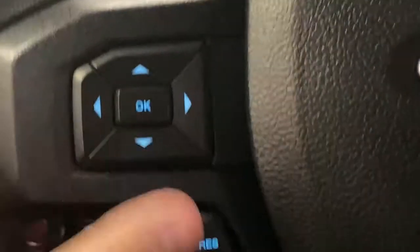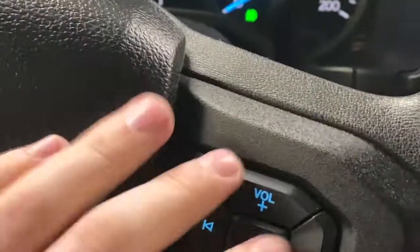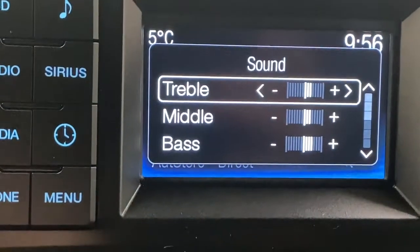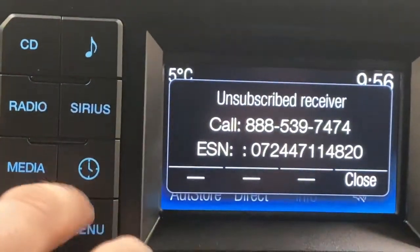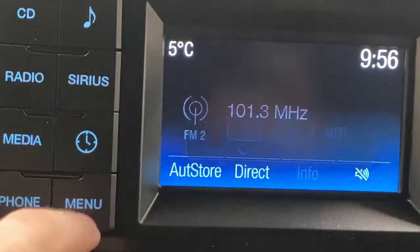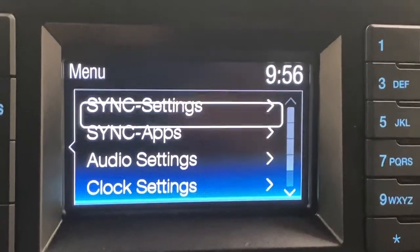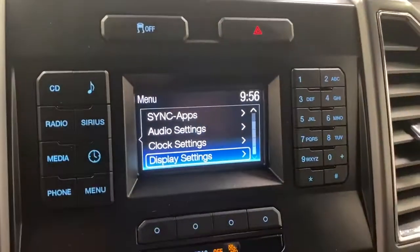On the steering wheel, you've got cruise control on the left and menu controls. On the right is hands-free and media controls. Infotainment system here, you've got CD, you've got different sound settings, Sirius XM is in here as well, clock settings, media, and then your main menu here. This is where you can go through all of your settings here.